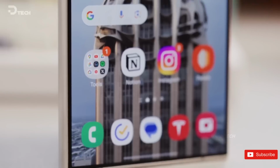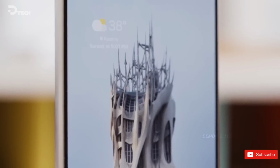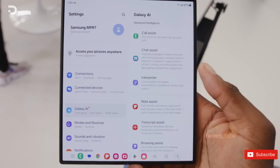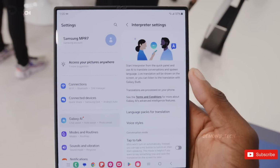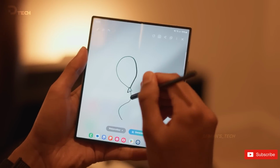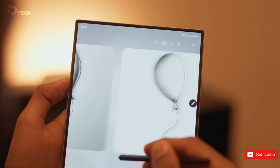These features have since been integrated into other recent Galaxy flagship devices, such as the Galaxy Z Fold 5, through the One UI 6.1 update. The Galaxy Z Fold 6 debuts with a comprehensive suite of Galaxy AI functionalities, along with new additions like the Sketch-to-Image tool and Portrait Studio, enhancing user experience with creative tools.